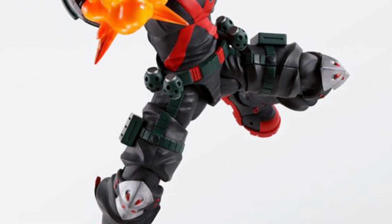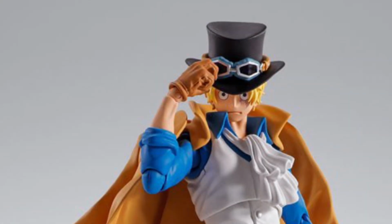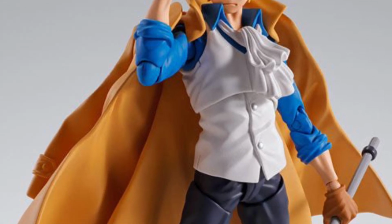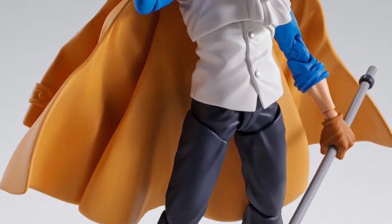Anyway, definitely cool. Again, my oldest daughter is into My Hero Academia, and this is a no-brainer for me. I've just pre-ordered this one as well. The One Piece one, Sabo, looks great as well, so I might order that one as well. But for sure, the My Hero Academia one, Katsuki, got it.